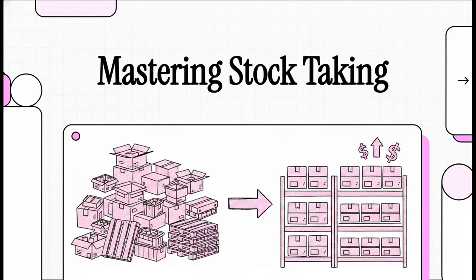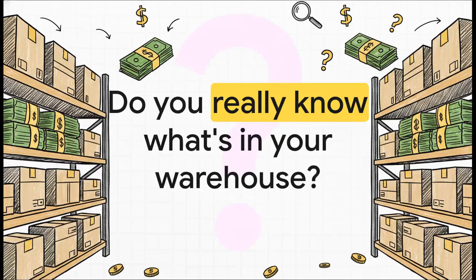We are unpacking the systems, strategies, and the exact methodologies used to turn complex warehouse operations into models of precise, profitable control. So let me ask you something right off the bat. Do you really know what's in your warehouse right now?